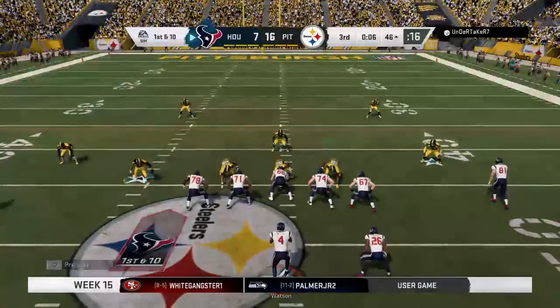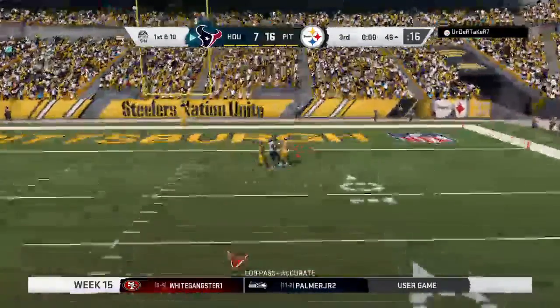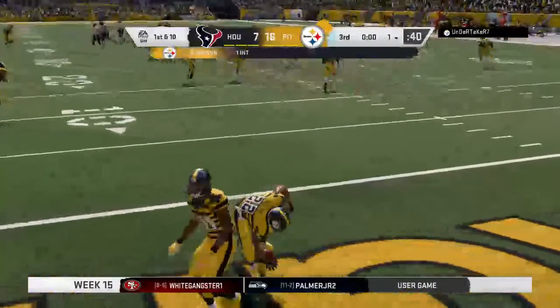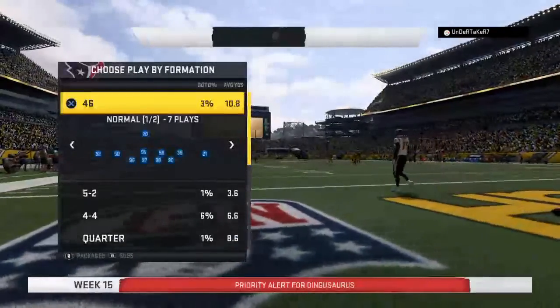Watson now, a perfect 8 for 8 to start the second half. Not bad. 1st and 10. He's letting this one go for Fuller. And he's going to be intercepted a 3rd time. Picked up by Steven Nelson. And a big turnover there as his guys will get the football back.